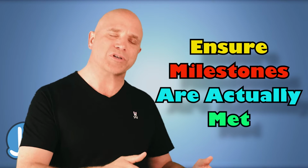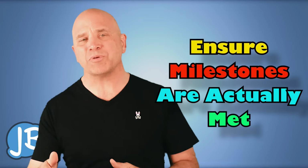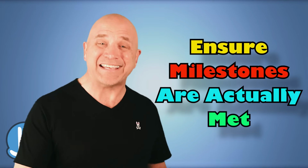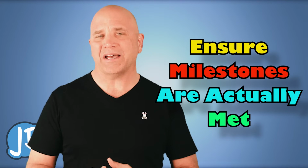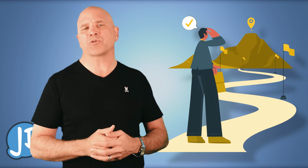Number 4, ensure milestones are actually met. Review the KPIs or OKRs and the data that backs those up to ensure no one is behind. Then, if needed, move around your milestones. And most projects won't go 100% according to plan. They usually don't. So it's important to be able to be flexible when that does happen.